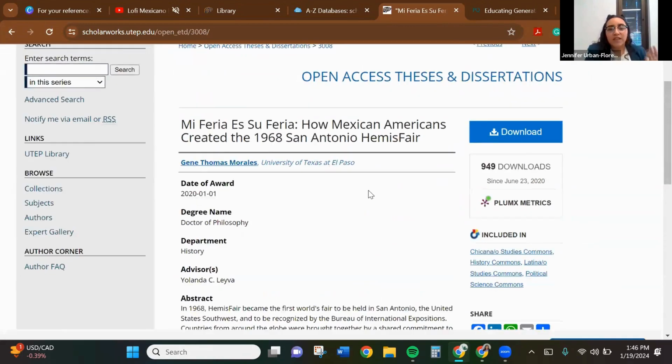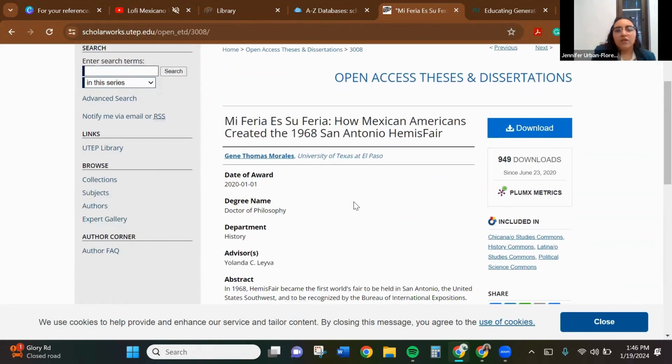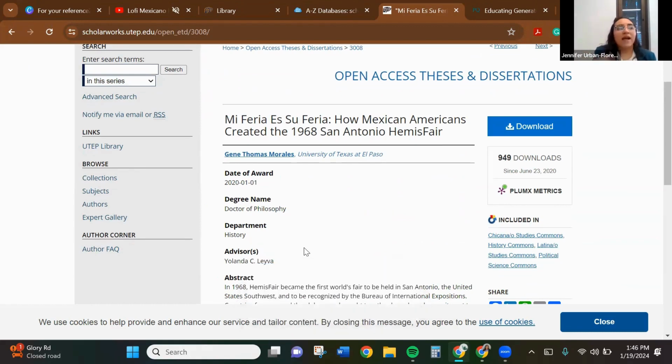This is something that I think is pretty awesome for you to play around and go through. You can also browse by subjects. You can browse by authors. If you know the name of the advisor, you can also browse by the advisor's name. There's a variety of different ways of searching for this information.